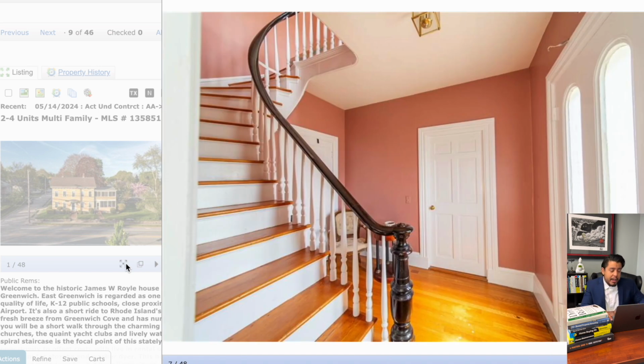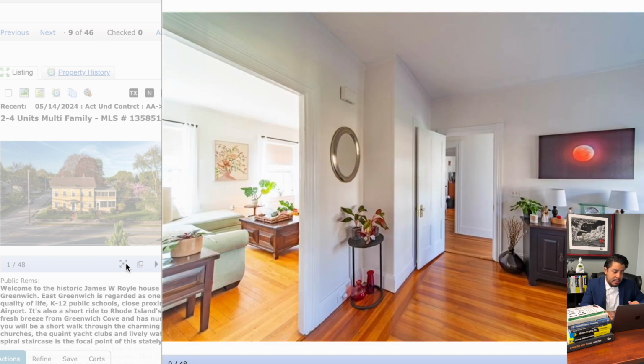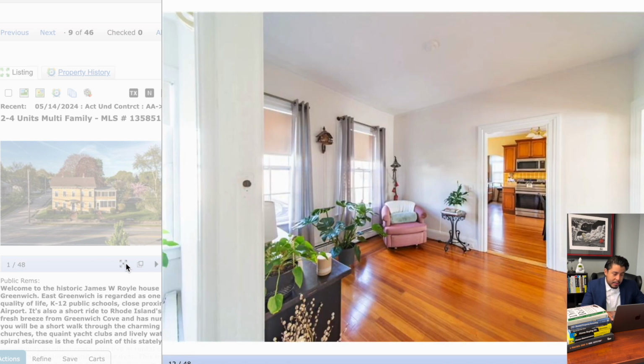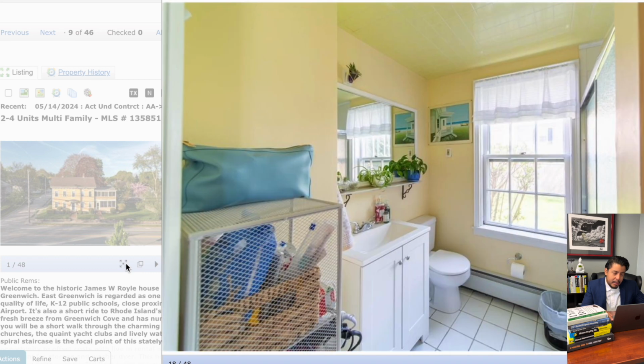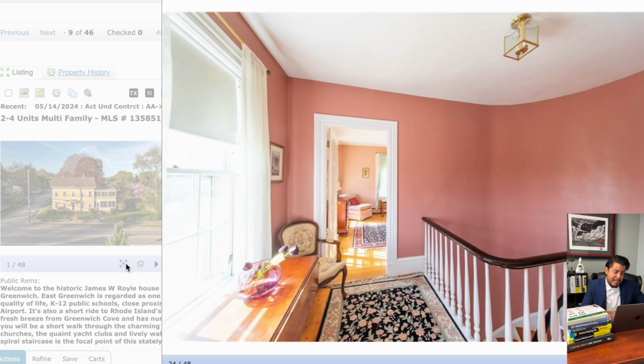Wow, beautiful. Look at that handrail. Look at those stairs. Look at that ceiling. Wow, this is nice. Look at these hardwood floors. Oh, to die for. I'm telling you guys, houses is where it's at. Architecture is where it's at. If I could go back in time, I'd be an architect.